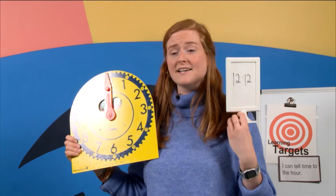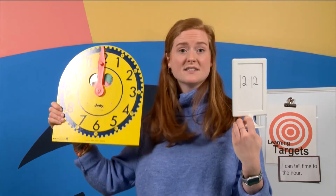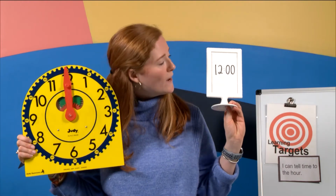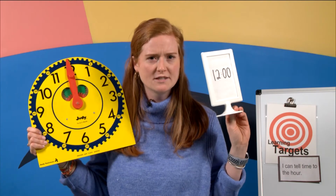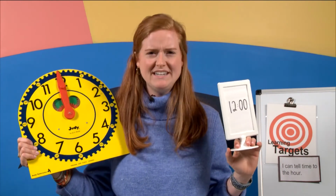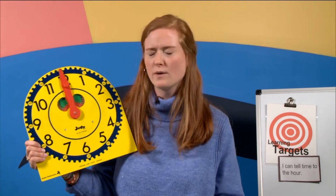The first one says 12, 12. I noticed that both hands are pointing at the 12, so that seems like it might make sense. My second option says 12 o'clock. Let's figure out which one is correct. You guys are probably pros at this by now, so tell me, which hand do we need to consider first? That's exactly right. Let's go ahead and take a look at our hour hand.